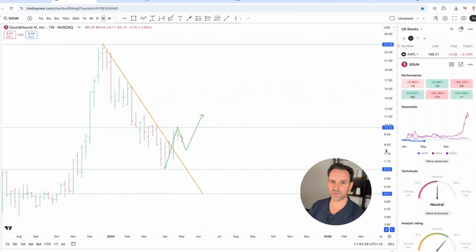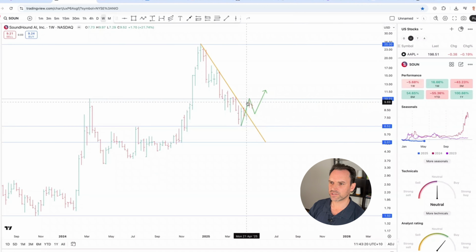And to confirm an entry with SoundHound potentially in the next few weeks, what we need to see is for buyers to come in aggressively and push the price up, breaking the previous peak here of $9.97. And the peak of $9.97 created a few weeks ago is pretty close to this key level of $10.22, which was created by this peak back in March 24.